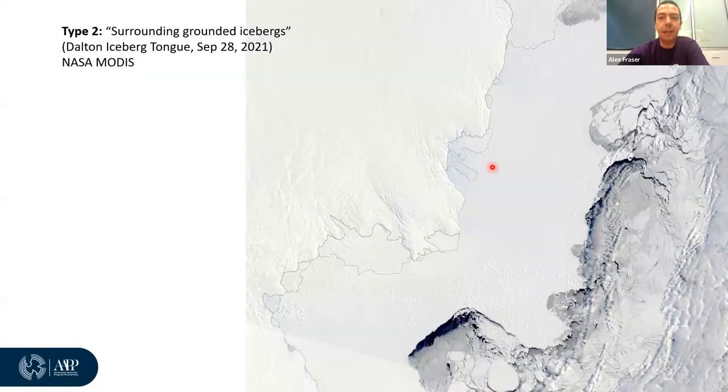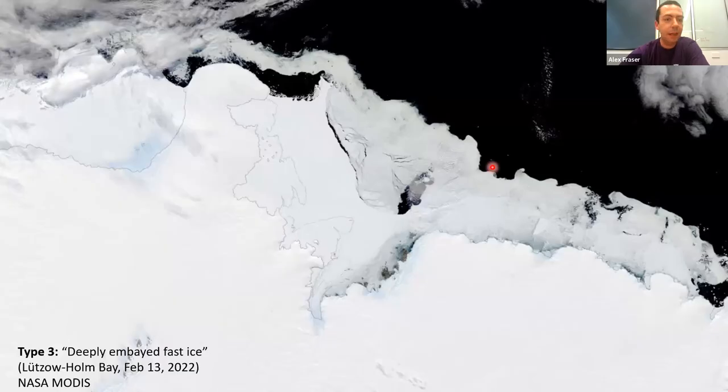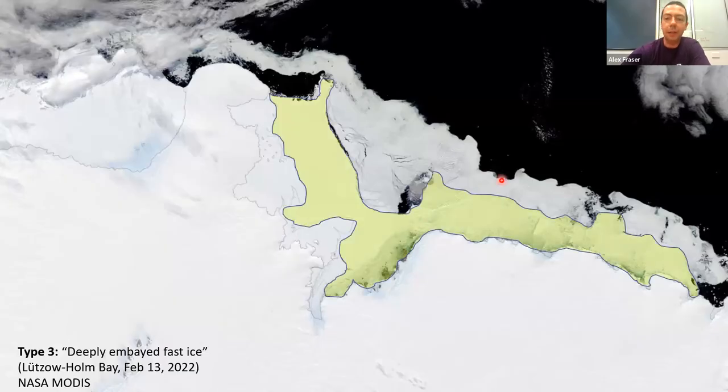Type two is within groups of grounded icebergs. So this is the Sabrina Land coast in East Antarctica. And here's type three. So a lot of this is type two fast ice, but actually within the deep embayment here, we have type three fast ice. So this is actually fast ice forming over very deep bathymetry, where there's no grounded icebergs, but it forms just because of the protection given by that deep embayment.